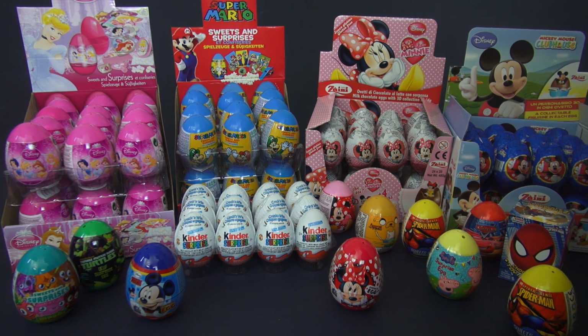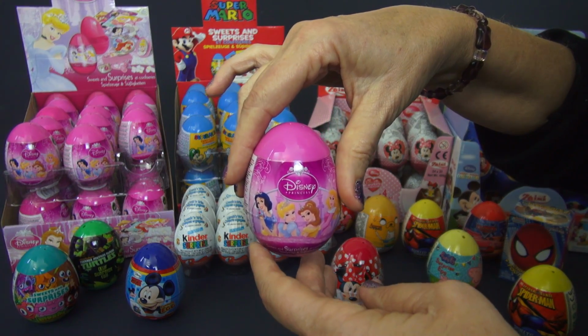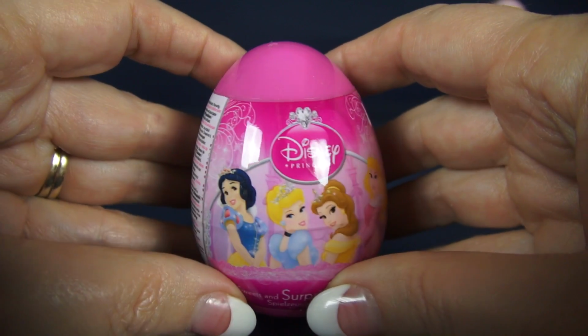Hi, I'm the Toy Mom, and today we are going to open 5 surprise eggs. We have a Princess Egg, a Choco Spiderman Egg, Hello Kitty, Minnie Mouse, and a Kinder Joy. Here's our Princess Egg. Let's start with this one.